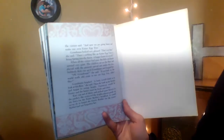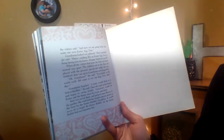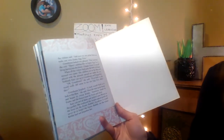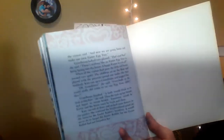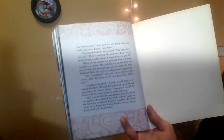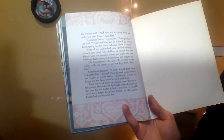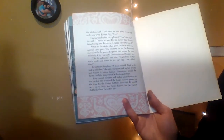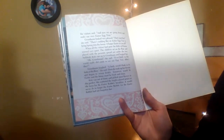And when all the visitors had gone, the little red house seemed very quiet. The children sat on the floor and played with the presents spread out under the tree, and suddenly Katie ran up to Grandmom and hugged her. "Oh, Grandmom," she said, "everybody in the whole world really did come to see our egg tree, didn't they?" Grandmom laughed. "A body would think so to look at this floor," she said, and then she took up her broom and began to sweep briskly. Tomorrow would be Easter, and the house must be fresh and clean.